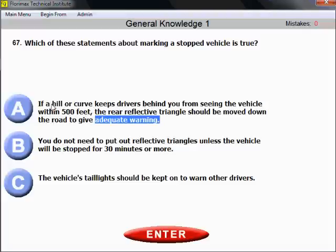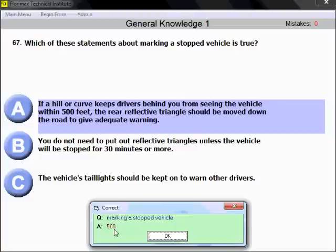So you usually keep triangles 10 feet, 100 feet, and 200 feet behind. On a hill or curve, where the curve keeps drivers behind you from seeing your vehicle, you need to move it back up to 500 feet to give adequate warning. All right? Let's see. Yes, 500 feet. So remember 500 in the answer.